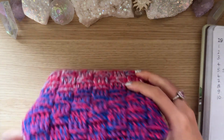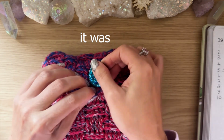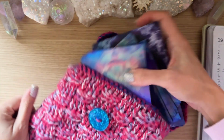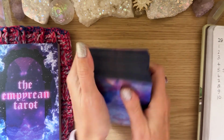Okay, oh, this is a big one. I'm guessing this might be the big one that she squealed at. I'll have to ask her later which one it was. Yep. So let me just take it out of the bag. This is the Empyrean Tarot. This is also an indie deck.